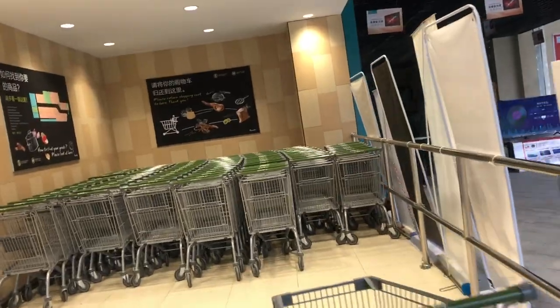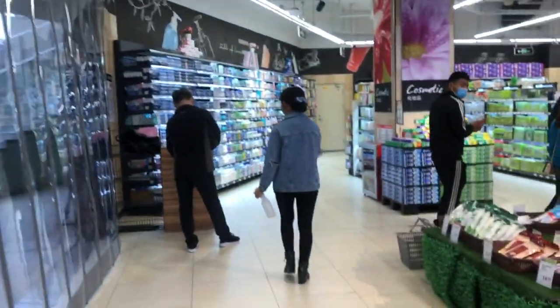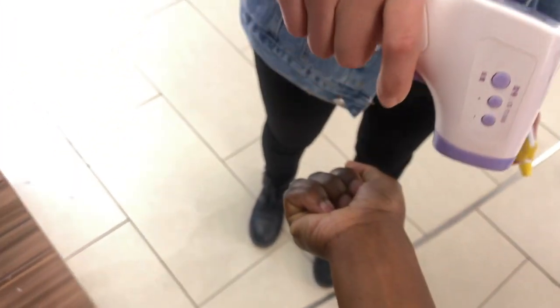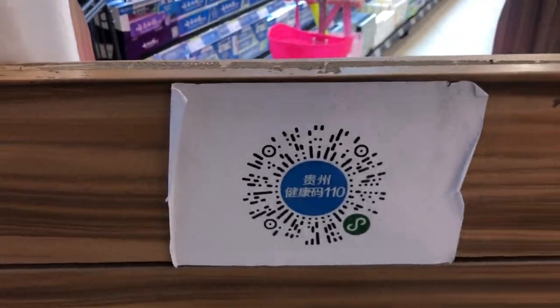So this is where they keep their carts, and they also have carts for small children. They also have these baskets if you don't want to buy a lot of things. And I'm just walking into the supermarket now. I actually forgot to scan, and they'll check my temperature. So we have to scan this anytime we go outside.